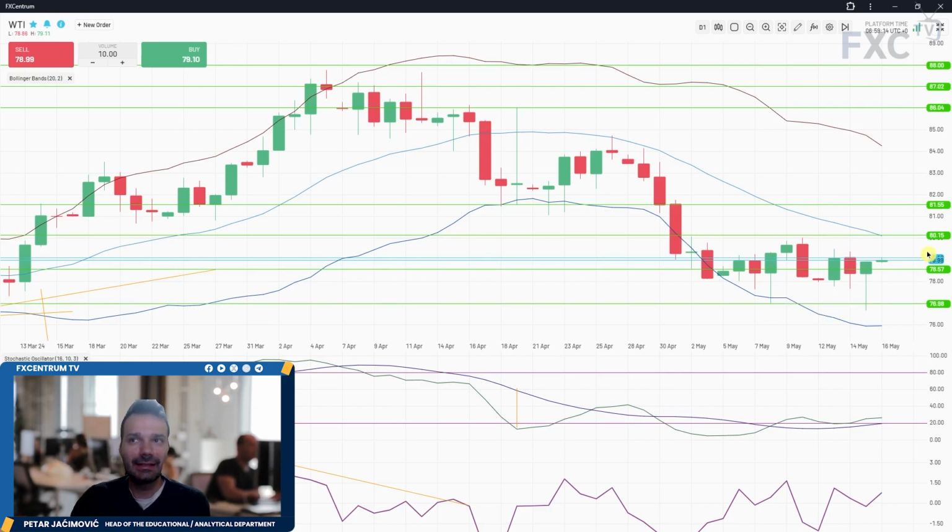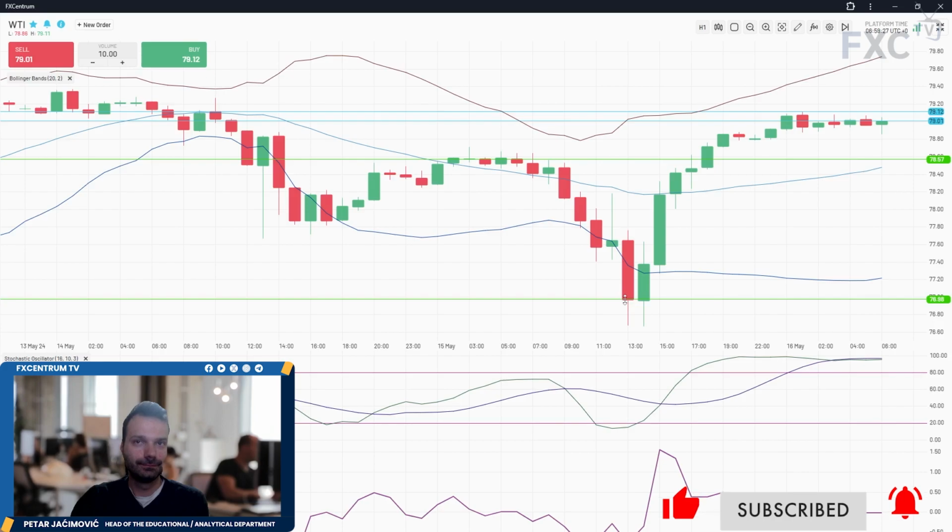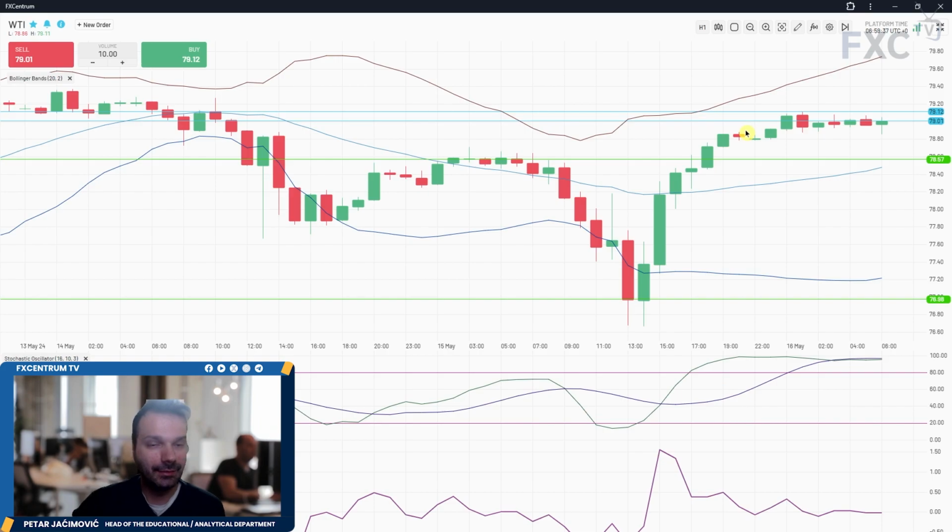The resistance is set at 80.15, which is a middle Bollinger Band and the swing high at this point. And then the next upside important resistance is at 81.55. Let's take a look at the hourly time frame. We can see that there was a sell-off, but there was no follow-through after that, and quite an absorption yesterday after the CPI. That's why I alerted yesterday the CPI and the retail sales will be very important in terms of volatility. And as you can see, lots of things actually moved, and we will go and cover all of those liquid markets.